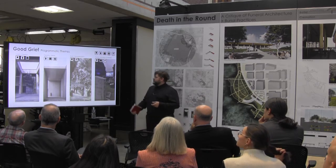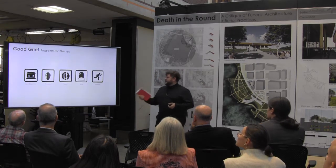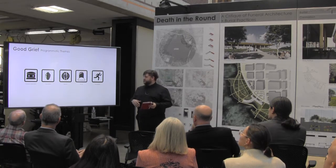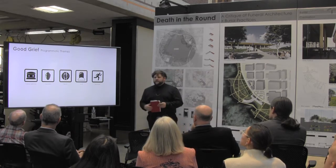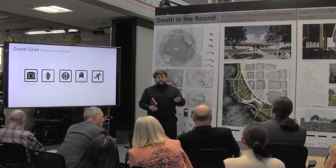So if we take those programmatic themes and apply them to these options, we can condense them to create this more holistic cemetery experience, one that includes a funeral ceremony or cremation, repast, that meal that we're having after we've interred our loved ones, burial, and then also recreation, since the site's engaged in being used more often than those few times that someone's visiting their loved one.